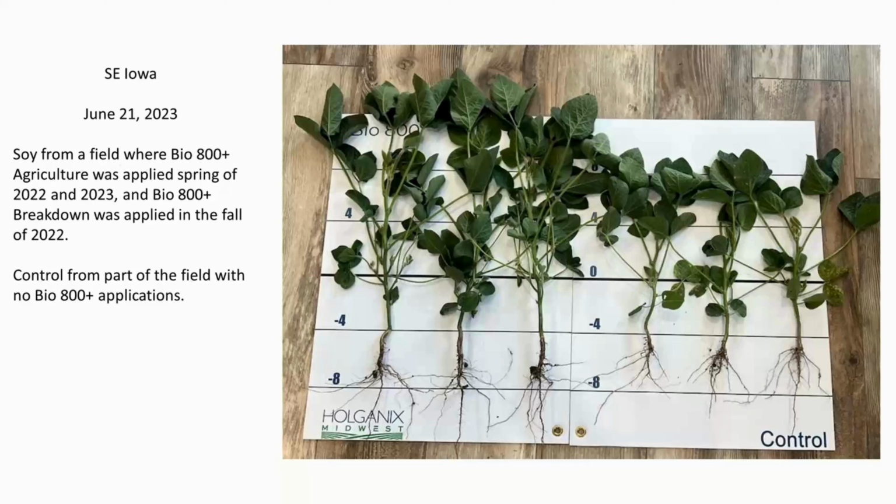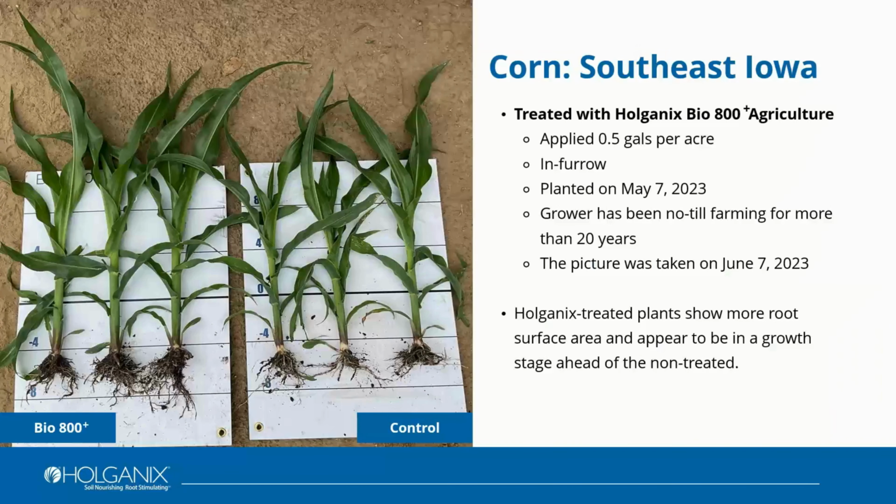And you can see, the plant stage is probably one stage at least, maybe 2 stages ahead of the other crop over there. And the rooting effect, and you're getting more branching as well on the Holganix side. Yeah, that's a nice picture.